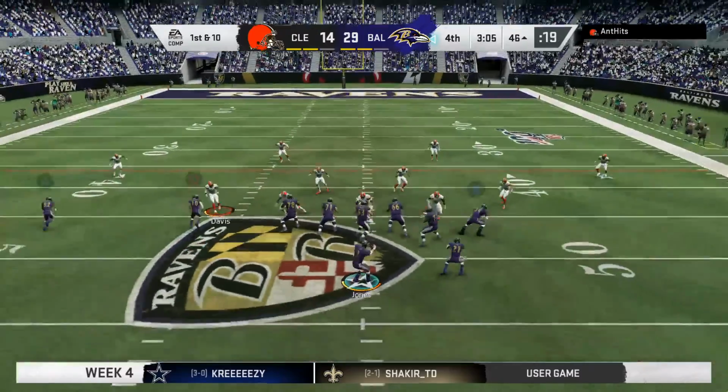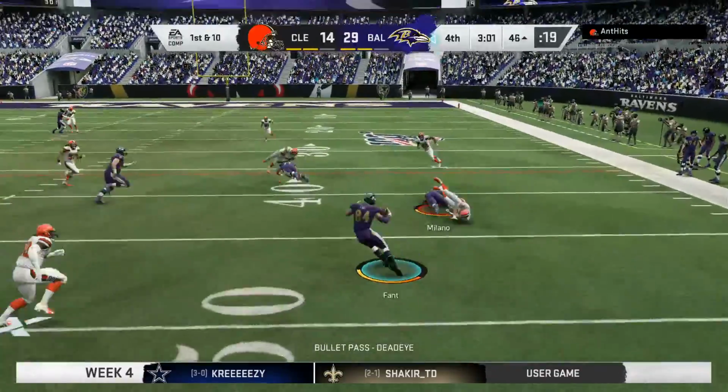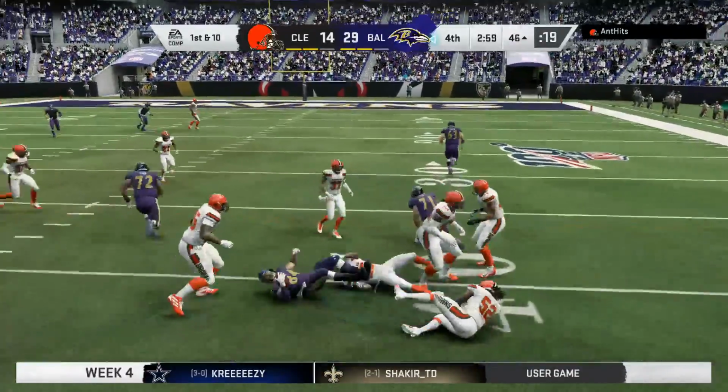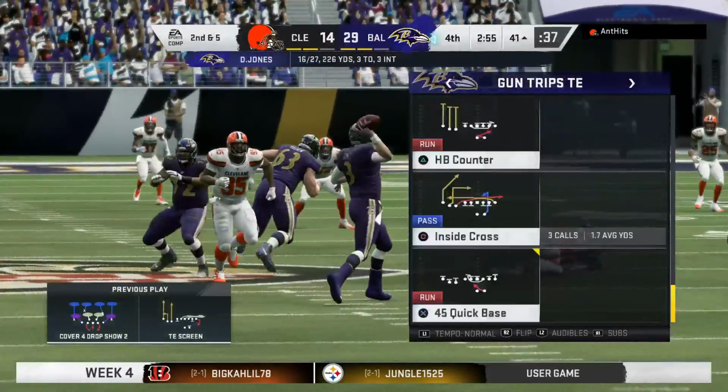Score. Goodbye. Now Jones throwing on 1st down. He's got his big tight end, Fant. 5 yards on the catch there. Brings up 2nd down.